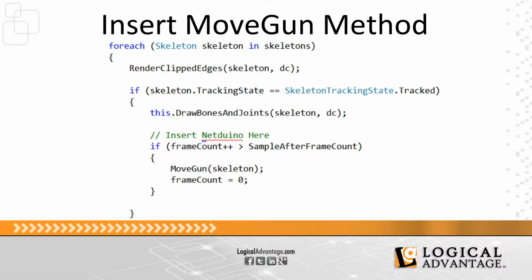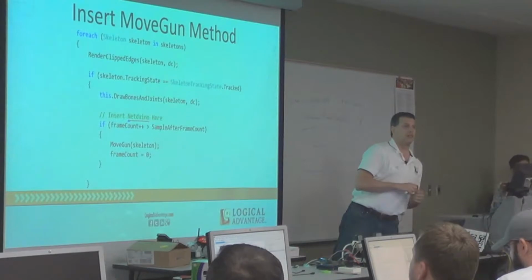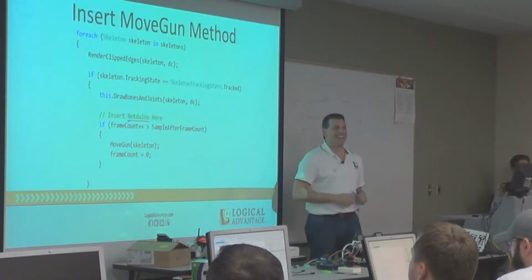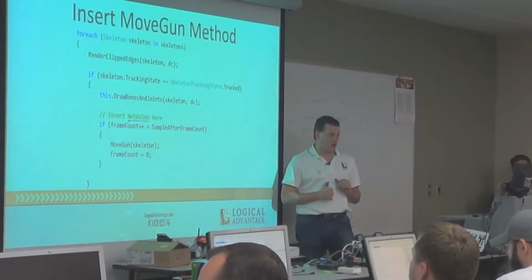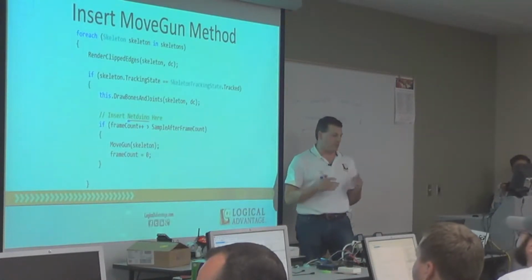Okay, now we're going to put some strategic code in there, and this is a sample that I downloaded from the Kinect website. Yes, you guys have a question? Oh, no, I'm sorry. This is code that I downloaded from the Kinect website, and all we have to do is put our method in the right place.